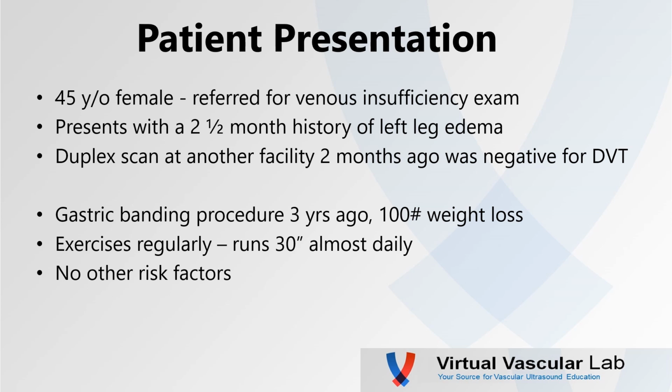So this was a 45-year-old female who was referred particularly for a venous insufficiency exam. She presented with a 2.5-month history of left leg edema. This was worked up by a duplex scan at another facility about 2 months ago, which was negative for DVT, according to the patient. Of note, she had a gastric banding procedure about 3 years ago and had experienced a 100-pound weight loss. She really changed her lifestyle. She exercises regularly, tells me she runs almost 30 minutes every day, and no other real pertinent risk factors.